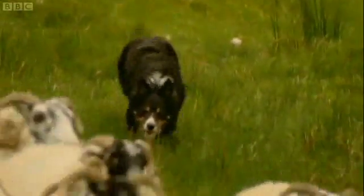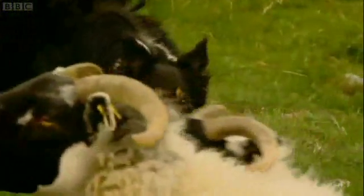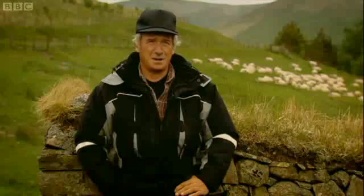I got Joe when he was 11 months old, and then when I started working him, I thought, this is not such a bad dog. Joe's a very friendly dog, and he's always happy. That's what I like about him. I don't think I've ever had as happy a dog.